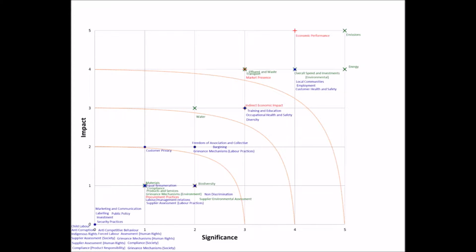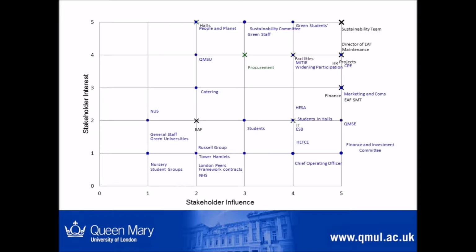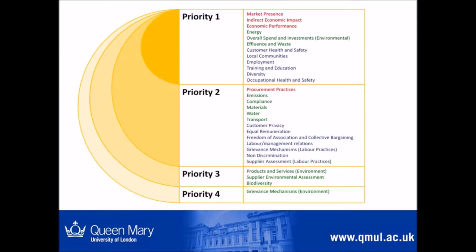The locations on the scatter graphs were then converted into a numerical score, with results being weighted based on the number of attendees at each session. The results of this materiality assessment were then categorised into 4 priority areas, ranked from 1 to 4, with economic in red, environmental in green and social in blue.